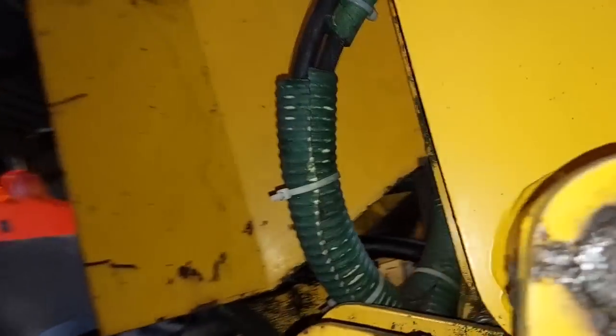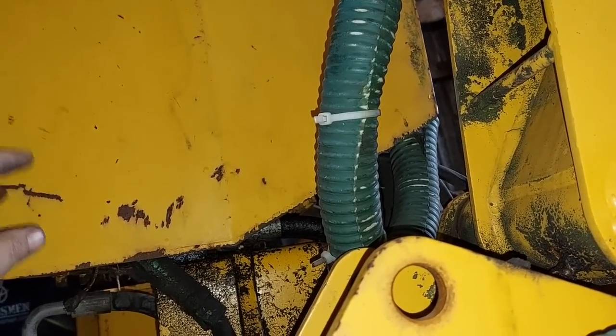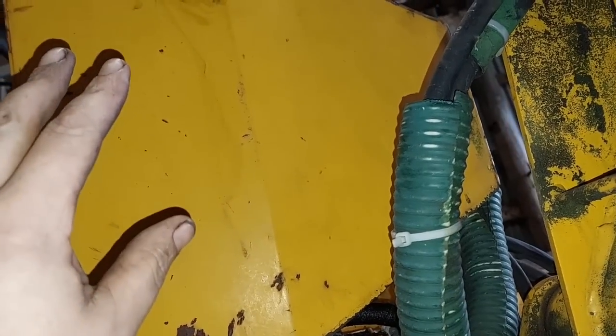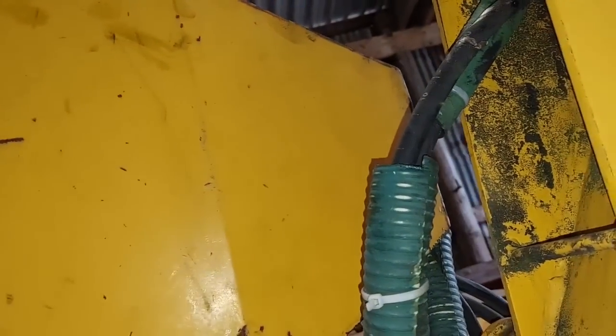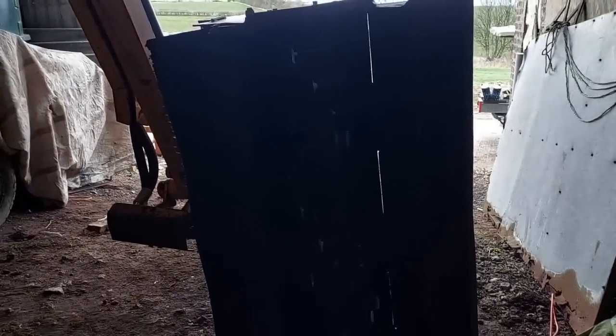Troll bought the cover for all the spool block. We've put a bit of rubber on top of there, so that should sit better. Control box is in. Control box is working. So, there's only one thing left to do.